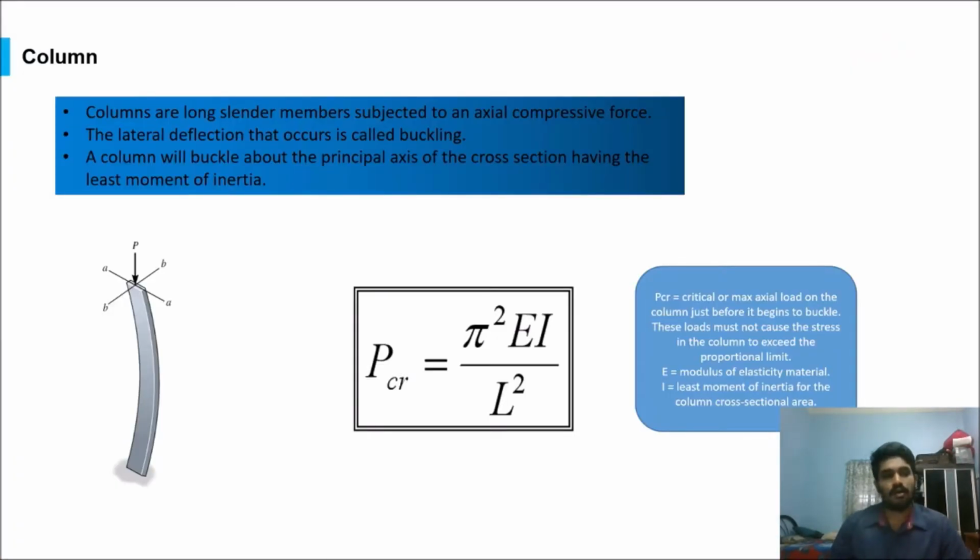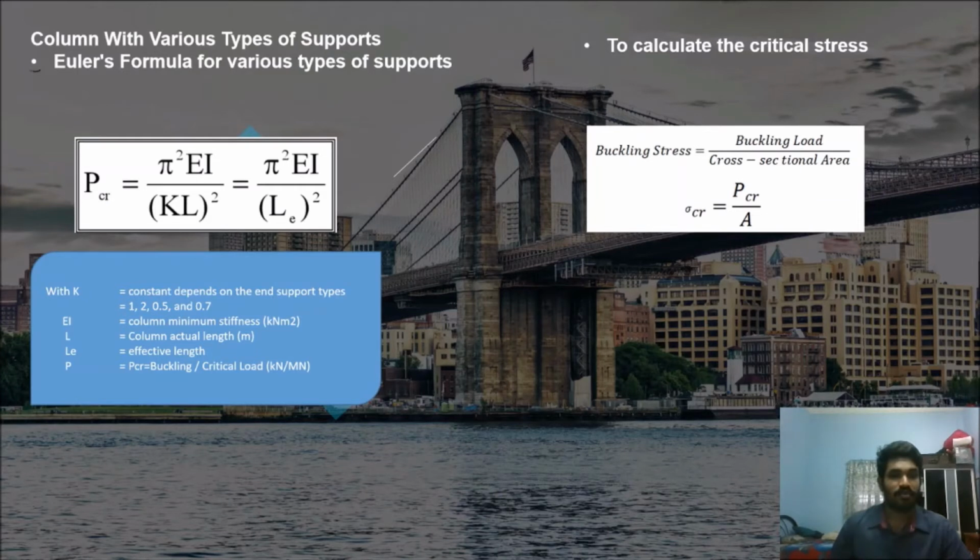Columns are long slender members subjected to an axial compressive force. The lateral deflection that occurs is called buckling. The column will buckle over the principal axis of the cross section having the least moment of inertia. Euler formula for various types of support.